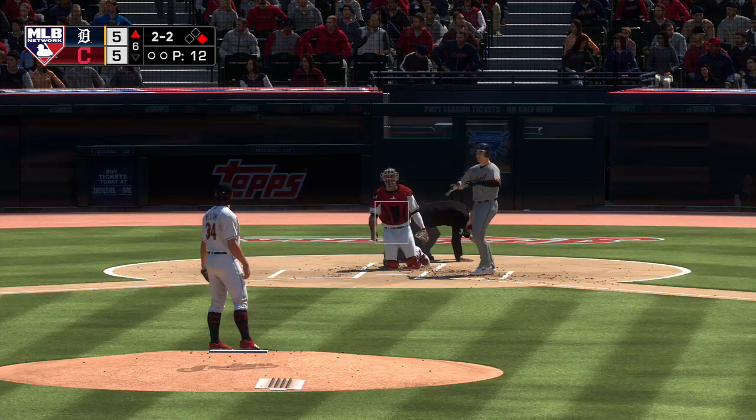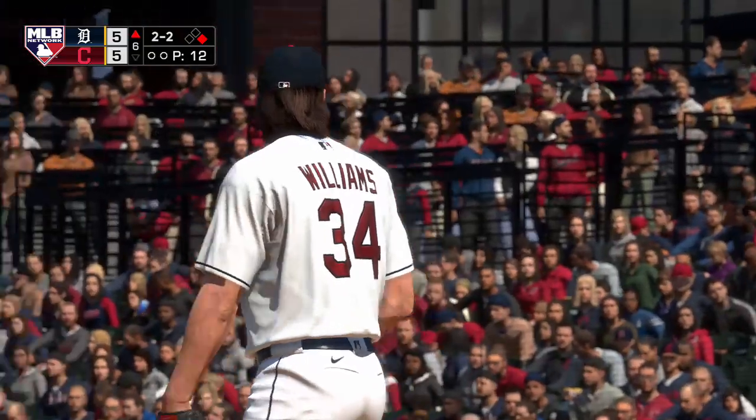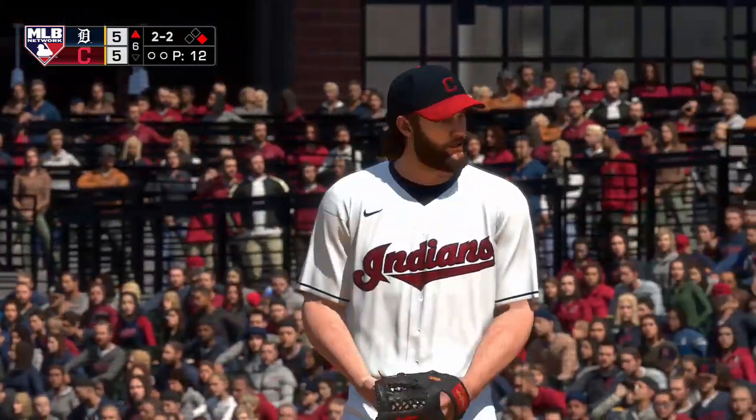And this is foul tipped as he stays alive here. But meanwhile, that ball came right back at our home plate umpire, and he may need some attention at this moment.